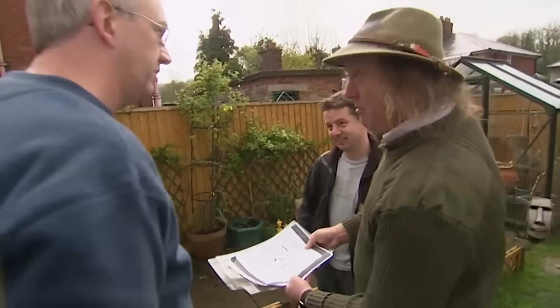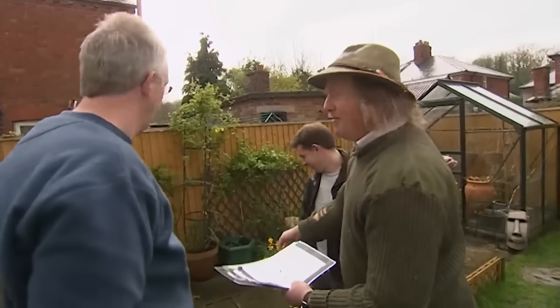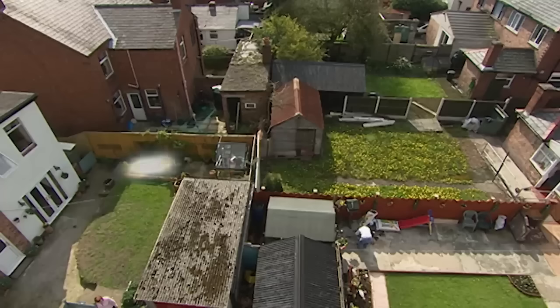Can you not get rid of the greenhouse anyway? Well, we can do that as well. But you don't mind the path coming up? Not at all, no. We'll give you a quote on a greenhouse. That's fair.